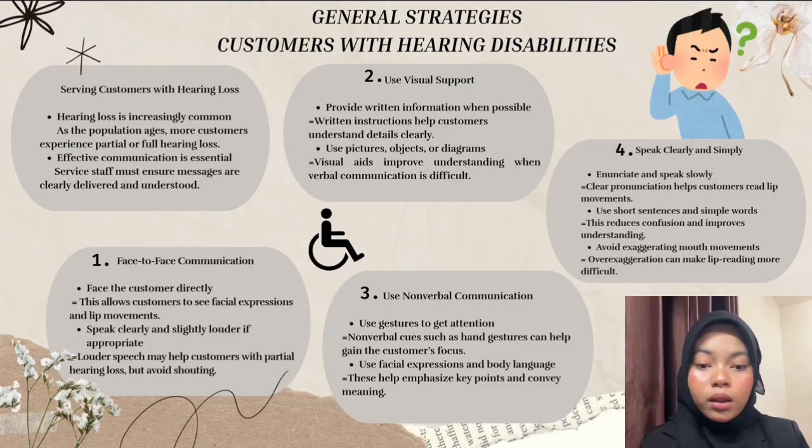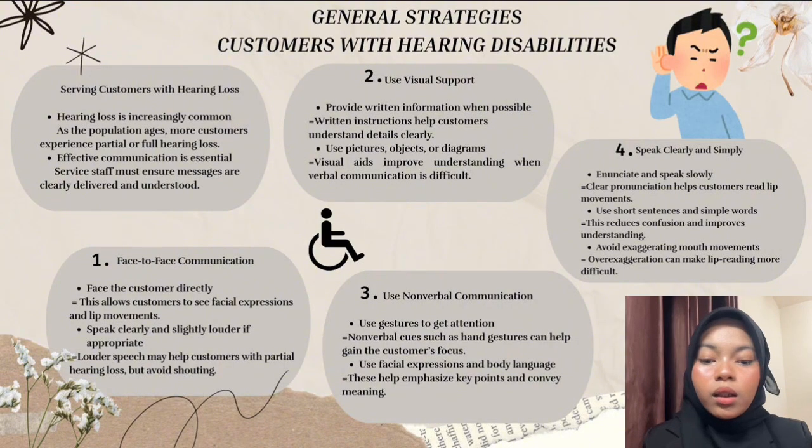The third one is to use non-verbal communication. You need to use gestures to get attention. Non-verbal cues such as hand gestures can help gain the customer's focus. Then use facial expression and body language. This helps emphasize key points and convey meaning. The fourth one is to speak clearly and simply. Enunciate and speak slowly.